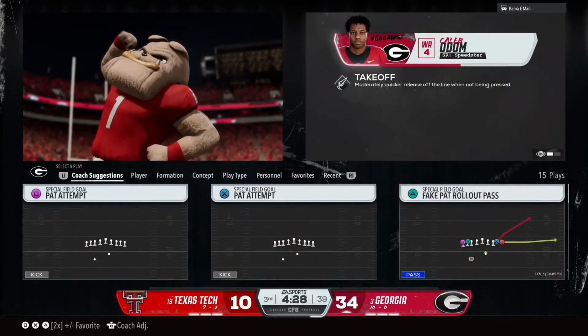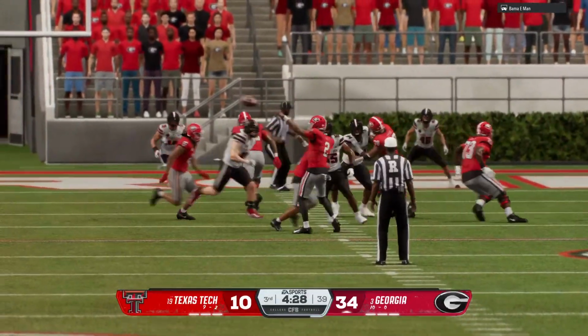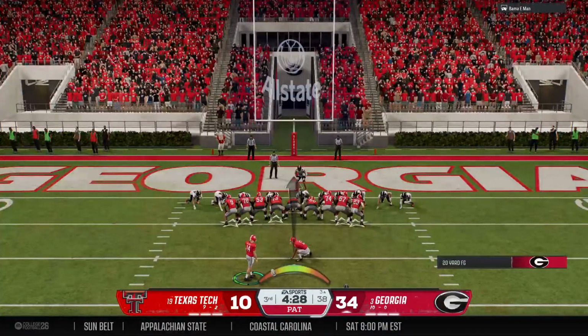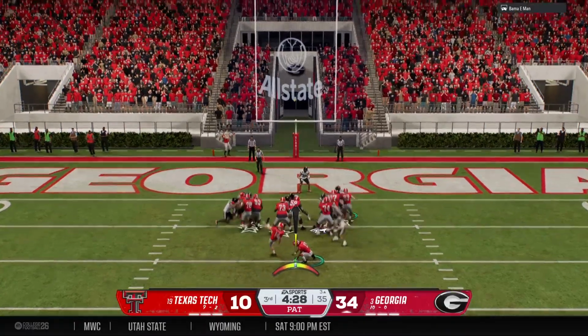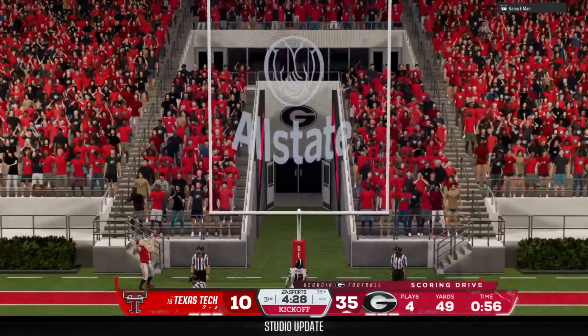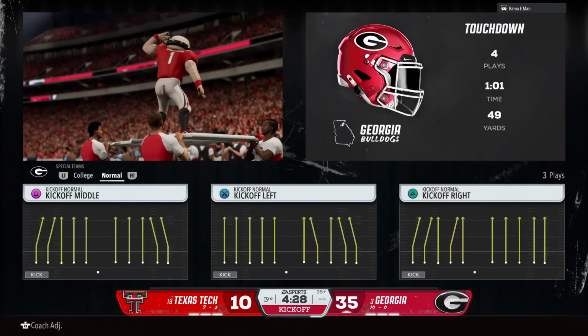This dude is just slicing and dicing this defense into little tiny pieces. Carving him up, completely comfortable, knows exactly what he's getting. Had so much success today. Got to find a way to make these quarterbacks feel more uncomfortable. And the extra point splits the uprights, and they're up 35-10.